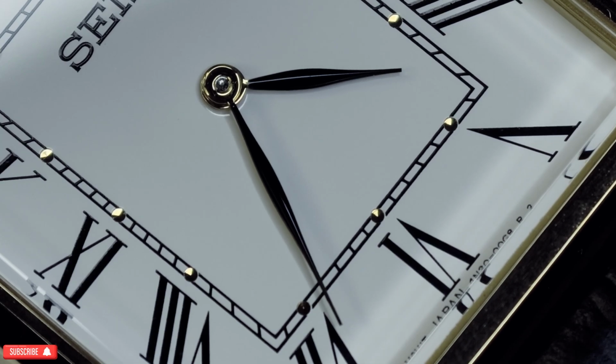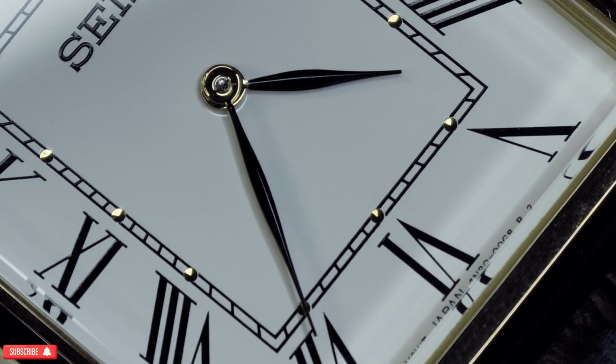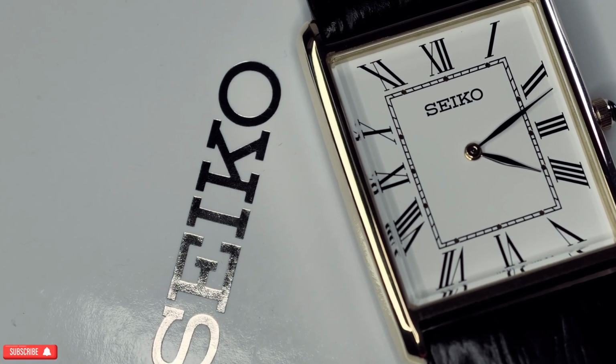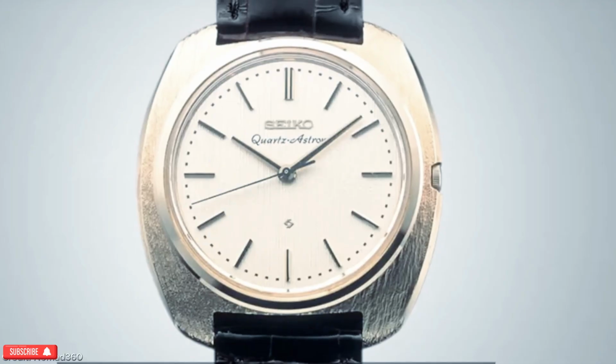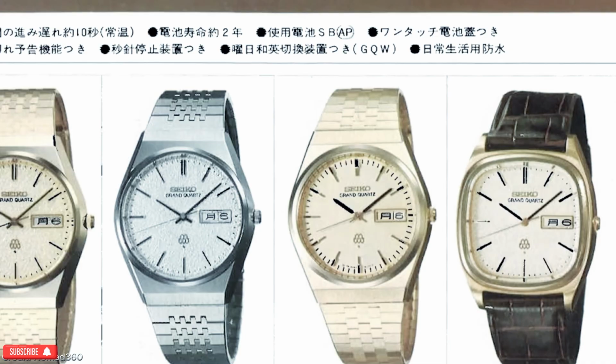At the heart of the watch is the Seiko Caliber 4N30, a high accuracy quartz movement. Now some people may frown upon quartz movement, but here's a fun fact. Seiko invented the world's first quartz wristwatch in 1969. The Seiko Astron was launched and it changed the watch industry forever.